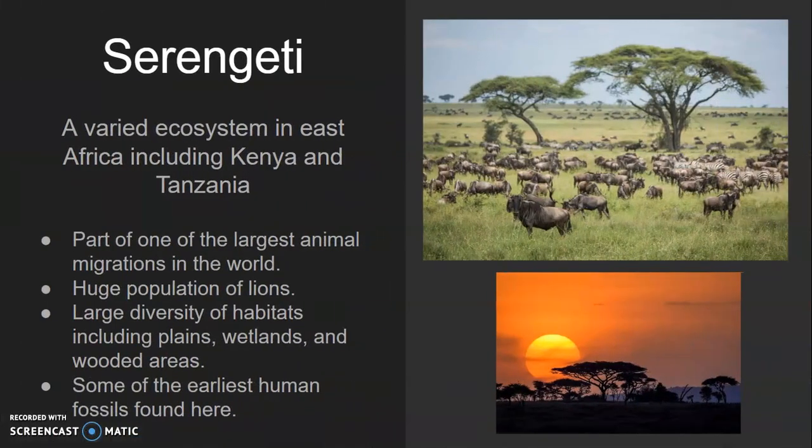The Serengeti is an ecosystem in East Africa that includes Kenya and Tanzania, but mostly Tanzania. It's home to one of the largest animal migrations in the world, the megaherd, which includes zebras, gazelle, and wildebeests. You can see some of them in the first picture. The Serengeti also has a huge population of lions, which makes the Serengeti a very popular place for safaris.